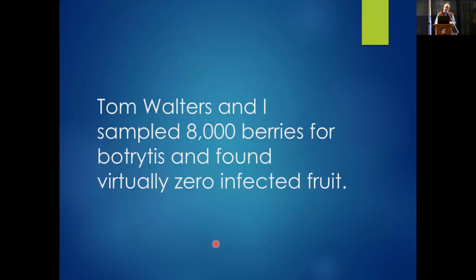Tom and I counted 8,000 berries, and how many did we get? Three. We had three berries out of 8,000 that had botrytis on them. I don't want to tell you how much money we spent, how much time we spent. I feel bad taking money from growers doing this work and having no botrytis. And we thought last year was a poor year. I did not know what a non-botrytis year looked like until this year. And just to make you feel more sorry for us, we had two blueberry botrytis trials in Mount Vernon and had no botrytis there either.